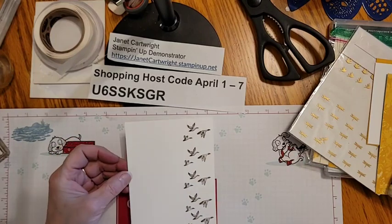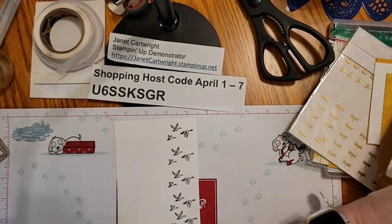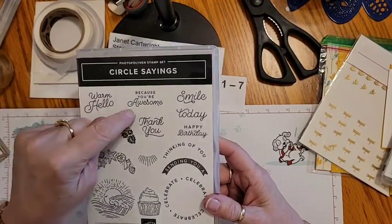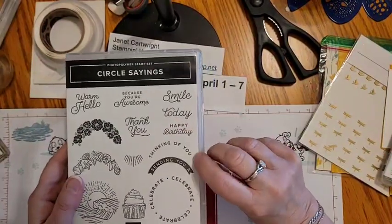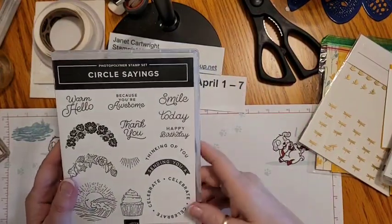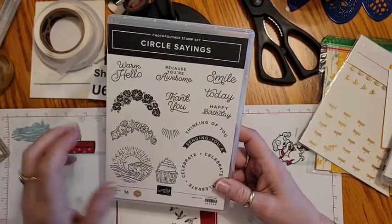So there's our inside piece. We'll put the sentiment on in a minute. Well, actually, no. We can do it right now. So for this sentiment, I pulled in circle sayings. So there's all different things. Warm hello, because you're awesome. Smile today, happy birthday, thank you, thinking of you, sending you a smile, sending you a warm hello. And then these can go around each one of these, or it can just be decoration on your card.